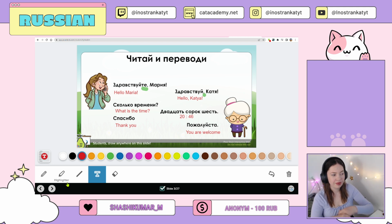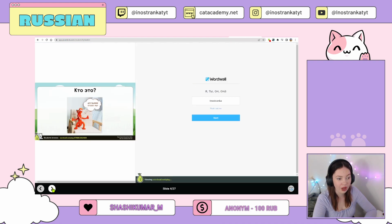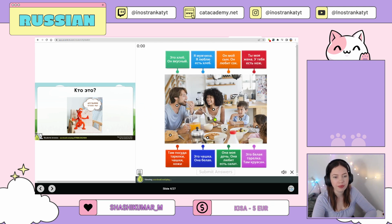Okay. That was the little practice. Now we are going to review pronouns. Я, ты, он, она. Start. Don't forget to write your name. So we see the sentences, and we're going to read them and try to match them with the appropriate picture.